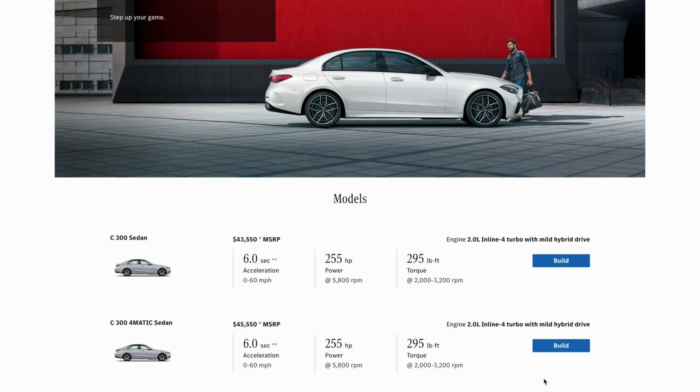For now, as I said before, we have only the C300 and the C300 4MATIC. 4MATIC is basically four-wheel drive. The base model is rear-wheel drive. 4MATIC adds $2,000 onto the base price. If you do need that, get that. I'm going to select the four-wheel drive actually for the build today because the C-Class is more of a comfort-oriented car.